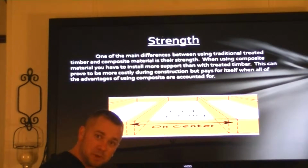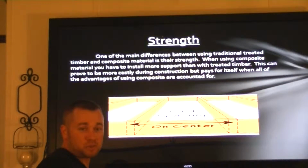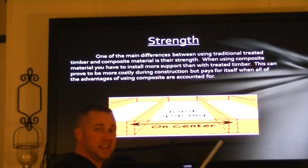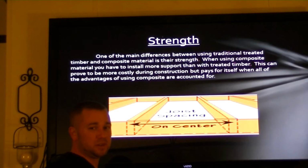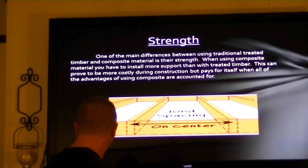Like the Energizer Bunny. You caught that, huh? So, yeah, treated timber's stronger, but from a cost standpoint, what you're going to spend adding that little bit extra support is still going to really pay off to use the composite.